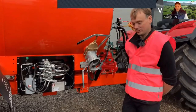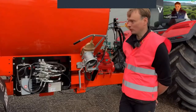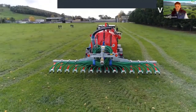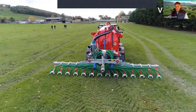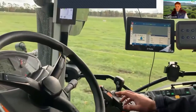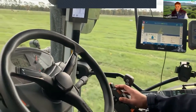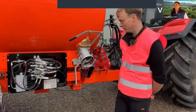You can add in automatic sequencing for your spread. So with this particular tanker, it turns on the gate valve, then a couple of seconds later it turns on the macerator divider, and then it will drop your trailing shoe as it starts to spread and you drive off. All that's done through the controller that can be predetermined to the manufacturer's or the customer's requirements and can be altered as required.